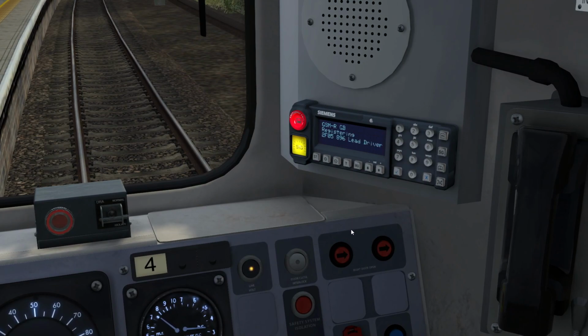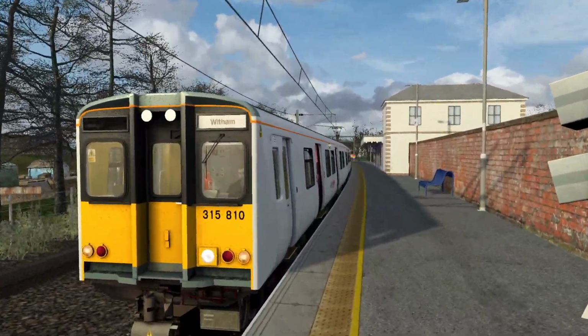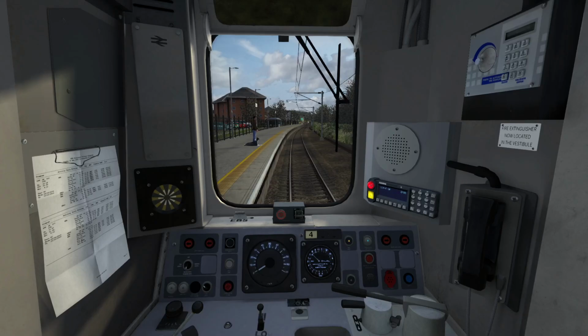I thought we were never going to get to drive a 315, or we're not going to do it for a long time. Okay. And we've got 20 seconds to the off, but there's no one on the station, so anyone who thinks we've missed it by now. So we'll be looking at the DOO screens, but those don't work, so we're standing here. Got an interlock on all doors.